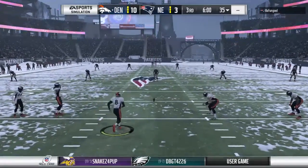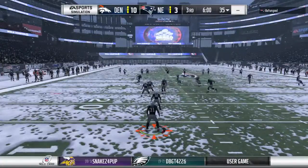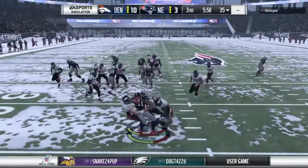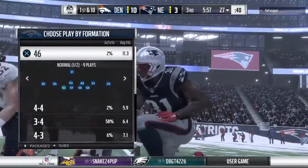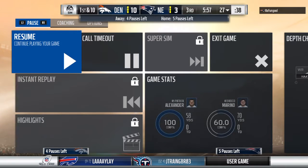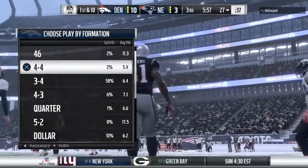Both teams appear ready for the fight ahead, and we resume action here in quarter number 3. Fairly short kick taken at the 14 here. And he'll take this across the 25, couple extra yards up to the 20. 7-yard line.